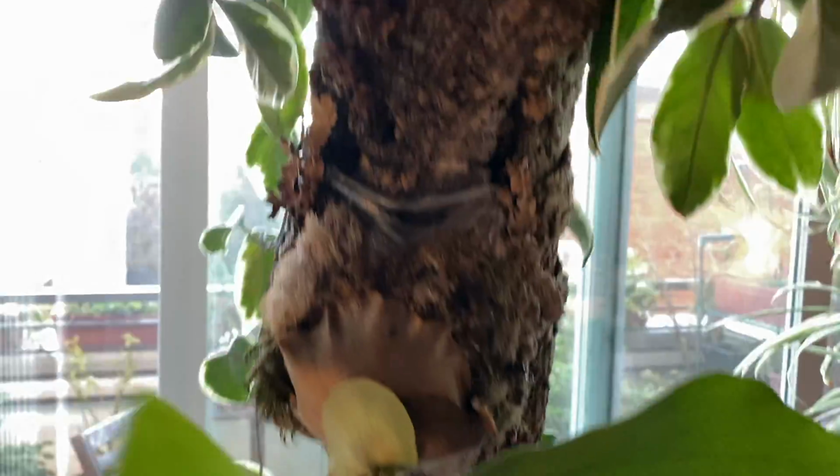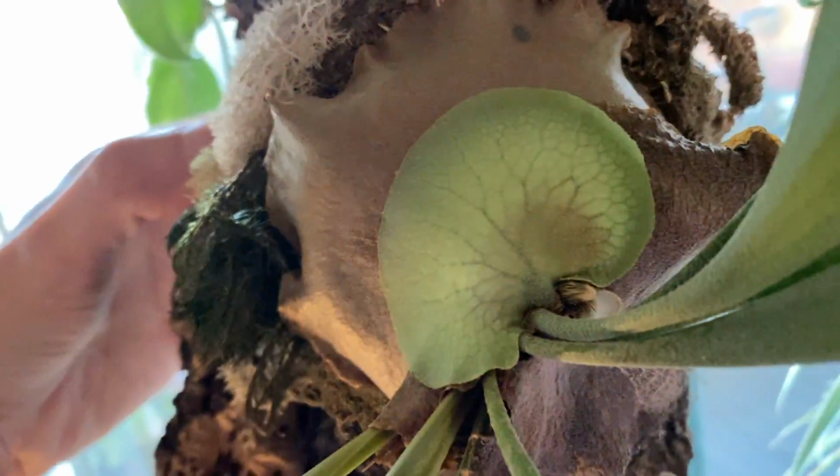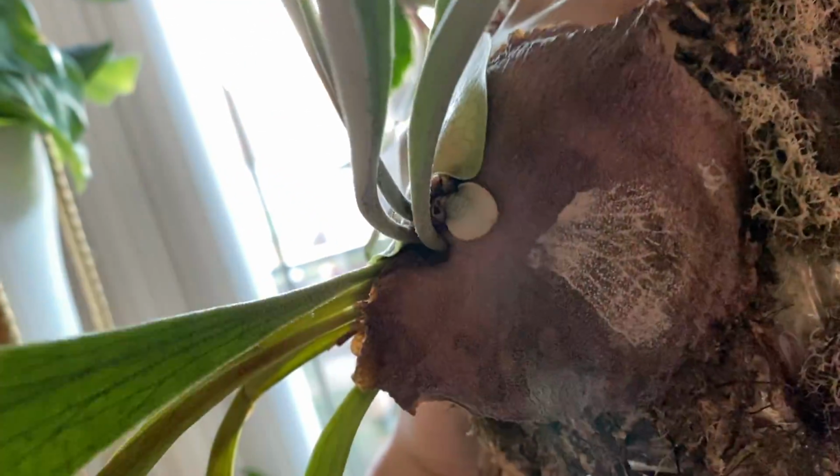And lastly, we have the Stockholm fern. Let's look at the shield fronds. You can see the center is definitely turning brown, and this small shield frond is getting bigger very slowly though.